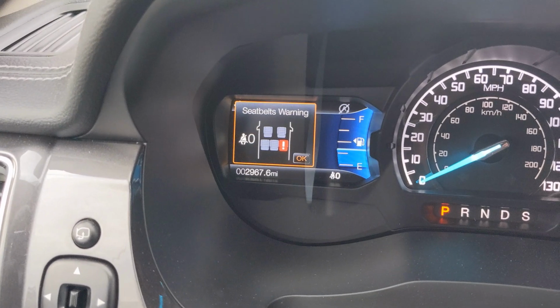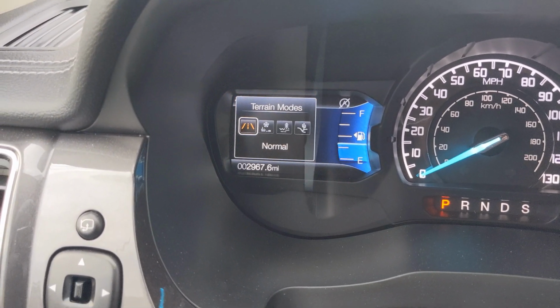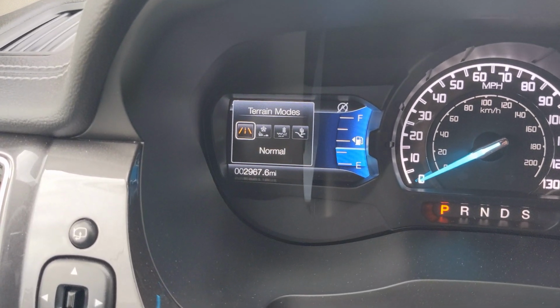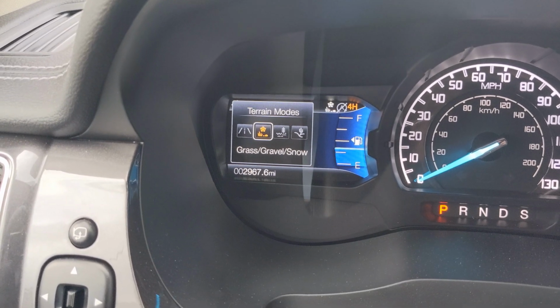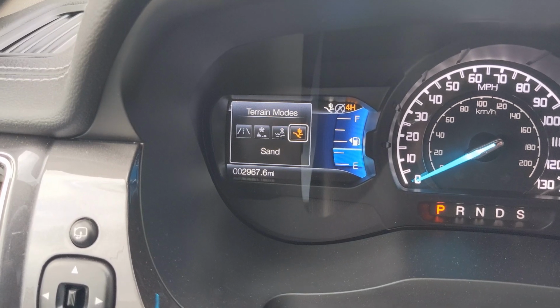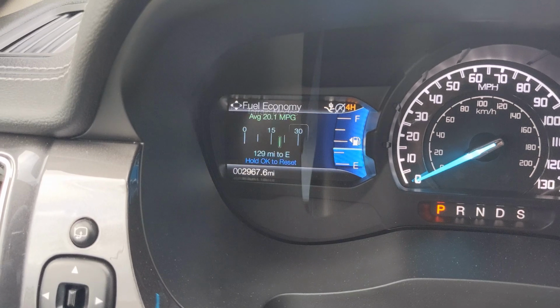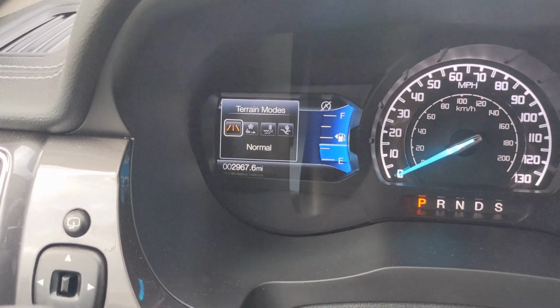So when you press that button up here on the dash, you'll get a notification once I get rid of the seatbelt warning that Addison's no longer wearing her seatbelt. You'll get this, your terrain mode. So normal, grass, gravel, and snow, which then your 4 high comes on. If you switch it to mud, rut, still 4 high, and then sand. Again, still 4 high, but you have the capability, like I showed you earlier, to put it into 4 low if you feel like you really need it.